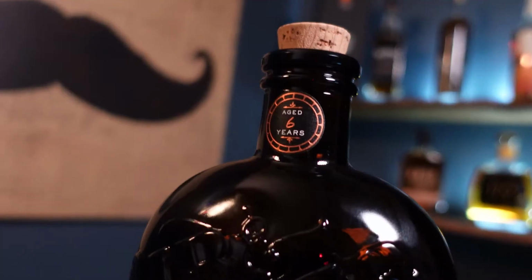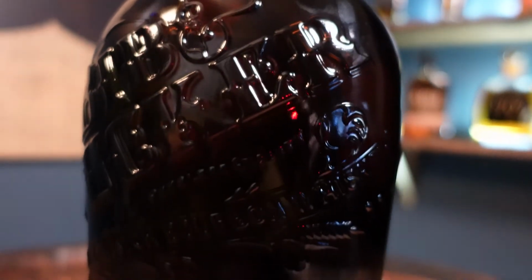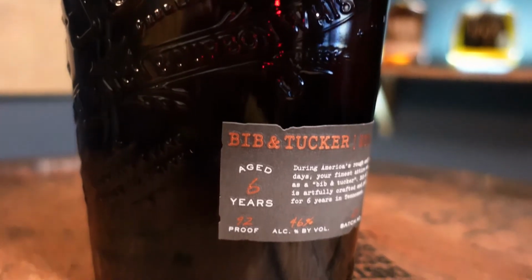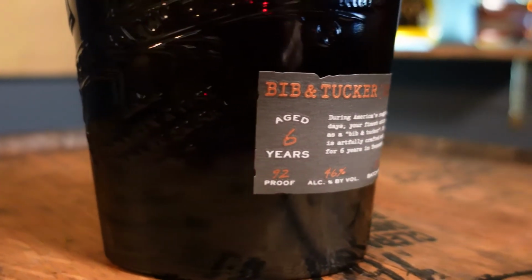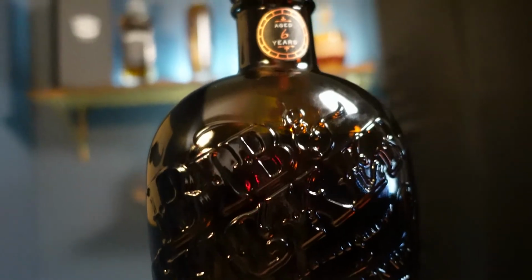Can we talk about the bottle too? This is a very recognizable bottle. Their name is kind of cockeyed and in big letters, and it's actually formed into the bottle. I think almost every store carries these. Yeah, you see it in every store. Around here it's very accessible. It has very good distribution. It's a great looking bottle. Yeah, it really is. I like it. It's dark. We're going to break into it.